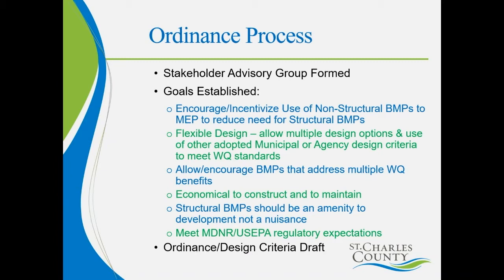And a big thing too is that these structural BMPs need to be an amenity to your development. They need to work with your development. They need to be functional for your development. We don't want these to be a hole in the ground that is holding water for 48 or 36 hours or longer, or not have plants grow in them, or look raggedy. We don't want these to be a nuisance or an afterthought. We want these to function with the site. We want these to be an amenity to the site. We want these to be a place for people to use and be in and attract more development. And then, of course, these absolutely have to meet MDNR and US EPA's regulatory expectations.